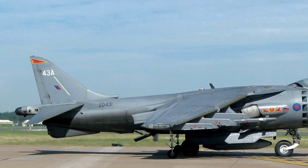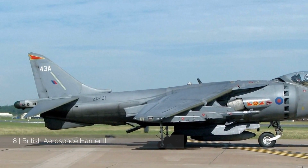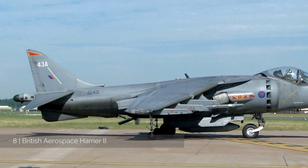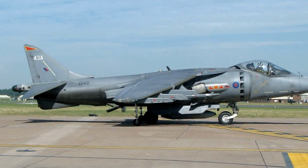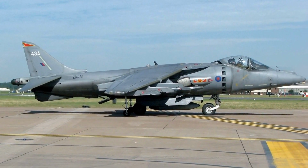The British Aerospace Harrier II is a second-generation vertical, short takeoff and landing jet aircraft used previously by the Royal Air Force and, between 2006 and 2010, the Royal Navy. The aircraft was derived from the McDonnell Douglas AV-8B Harrier II, which itself was a development of the Hawker Siddeley Harrier.